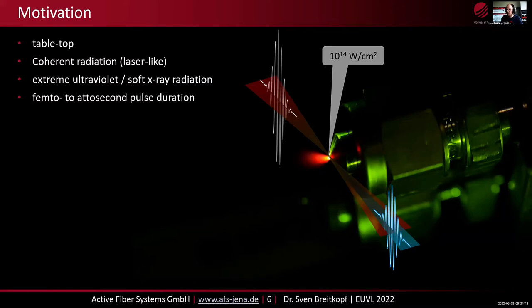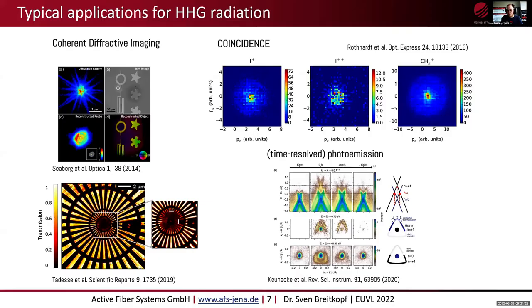Of course, the high-harmonic generation process, I think you are all familiar with that. It enables you to produce femtosecond to attosecond pulse durations in the XUV and coherent radiation. There's a wide range of applications. Of course, the focus here is certainly coherent imaging.